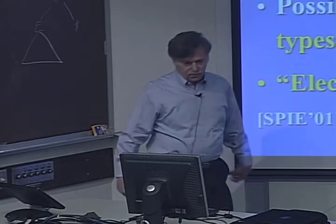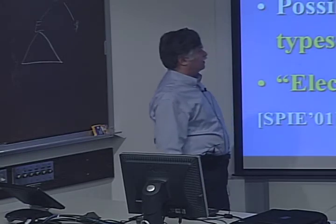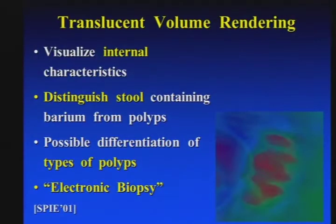We have also another tool to help us decide whether this is malignant or turning malignant or not, and this is the electronic biopsy. For that, we use translucent volume rendering, and this lets us look into the polyp. We can use that to distinguish leftover stool from a polyp. We can use it to distinguish different types of polyps.